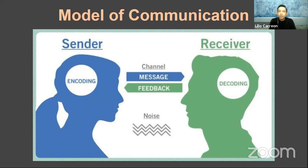Because yes, you are receiving the message, but you don't necessarily understand it because of a lot of barriers inside of you, such as lack of interest in the topic. All right. So this is a very simple model of communication.